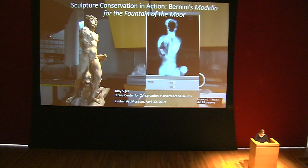He has published, lectured, and taught widely on conservation practice and technical art history topics at Harvard, the Institute of Fine Arts, New York University, and elsewhere. His early training as a sculptor led his technical study and publication of Baroque terracotta models in collections worldwide. In 2004, he was awarded the Rome Prize, spending a year as fellow at the American Academy in Rome, studying works by Bernini and others.